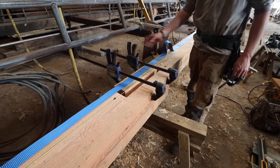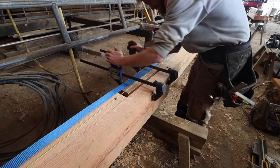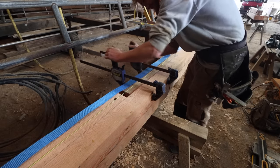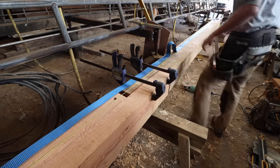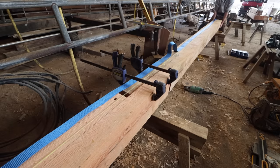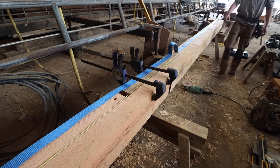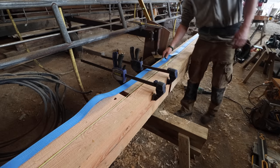Right, we're recording. Right. So first, pull the scarf joint. First scarf joint. Do you need to ratchet it? Yeah, there's a load of slack in it. So pull that out first.